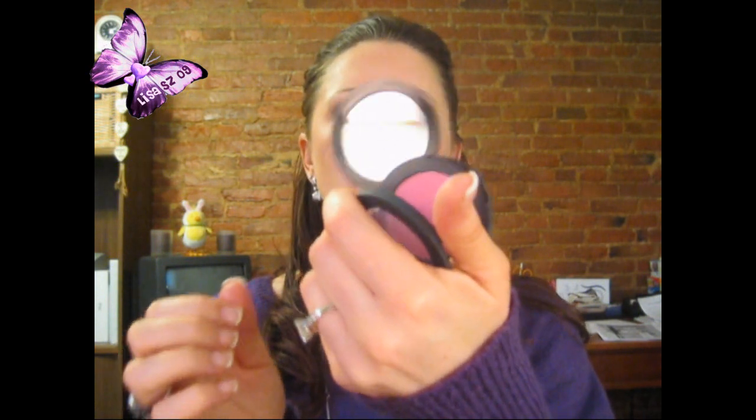Now this looks scary, but it's the only color that I have from their line, so that's why I'm showing this one versus a color that's similar. This color, it's a beautiful, beautiful color. The container is really cute. Which way does this go? It opens up, there we go. Has a mirror in the bottom. It's kind of cute. This is something that you want to use very light-handedly. It's great for the apples of the cheek, and it is not as scary on as it looks right here.